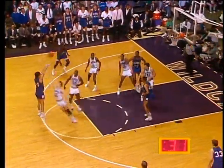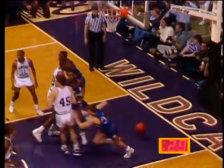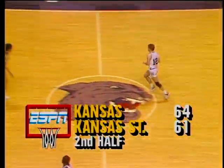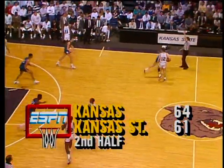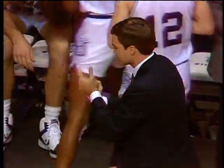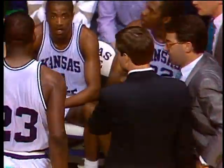Looking for Manning. Pritchard, three-pointer, got it! Big shot, big, big bucket. Second straight three-pointer for Kevin Pritchard. He's got 9 in the second half, 12 for the night, and the Jayhawks lead it by 3 with 21 seconds to go, and Lonnie Kruger wants a timeout. Kansas 64, Kansas State 61.